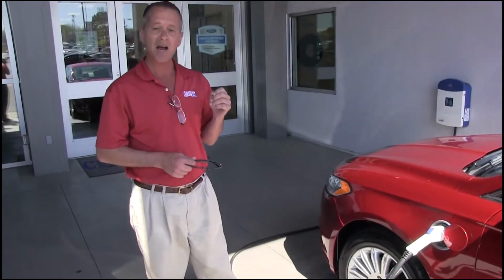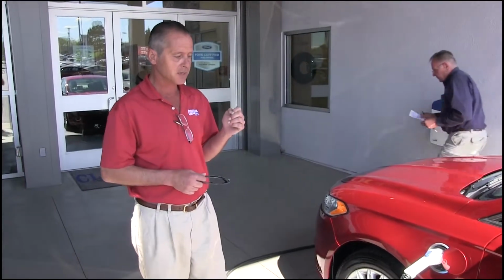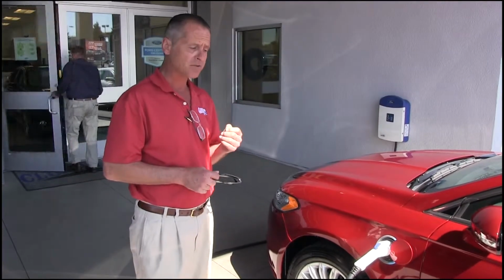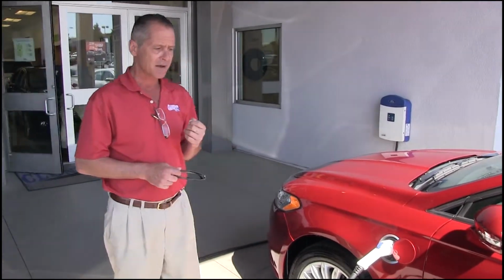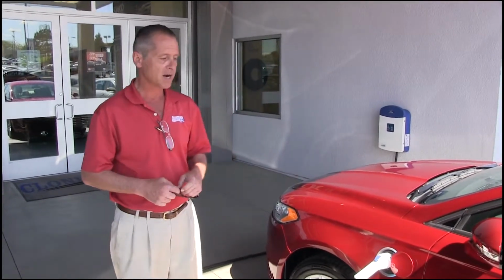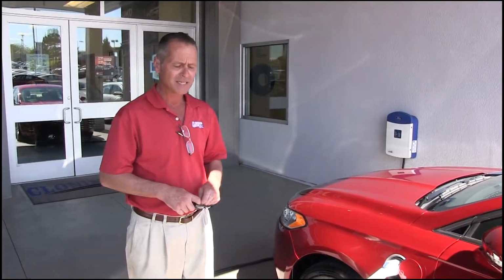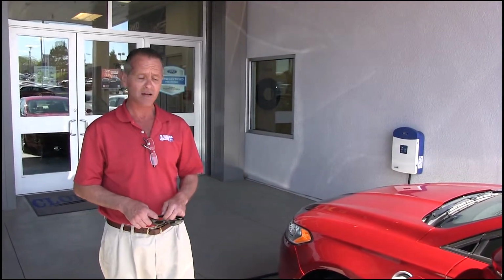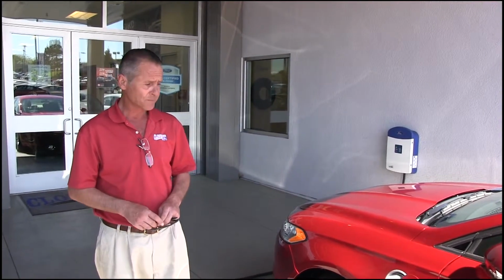It's a lithium-ion battery. The storage capacity gives me a 21-mile range in all-electric mode, which works out to 2/3 of the way home for me, which makes my gas mileage, it takes me down to where I get about 1,000 miles on a tank of gas. So in 3,000 miles, I put about 3 tanks of gas in the vehicle.